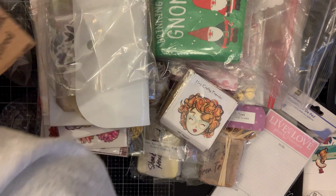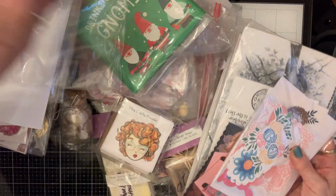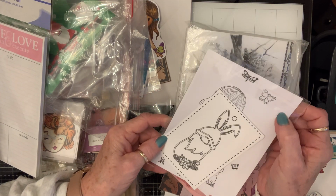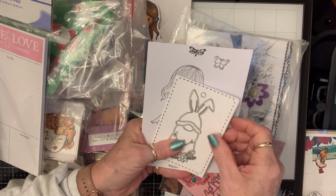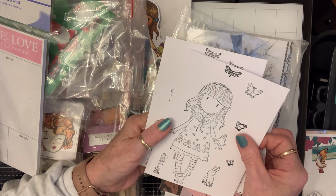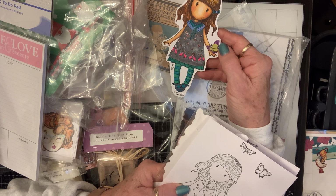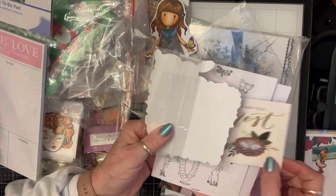Okay, I'm going to set the box down here and try to slide. Look at all this, y'all. Oh my goodness. It's an Easter bunny gnome for me to color. Oh, man. She sent me several, so stinking cute. And look at her. She's like this one that she colored. What a beautiful colorer you are, girl. Wow. Thank you so much. Bless this nest.